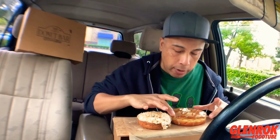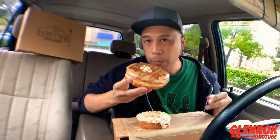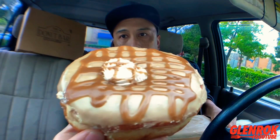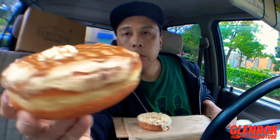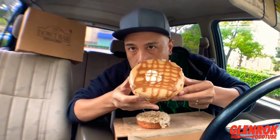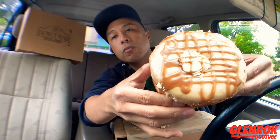Alright guys, now I'm gonna try the caramel latte. I mean, I've tried it before, but I'm gonna try it again. Look at that donut. It's got a whipped cream in the middle. Caramel drizzle. And this is a good donut. I remember liking this. Pretty big in size too. Here we go.